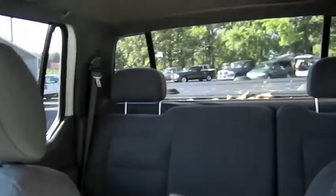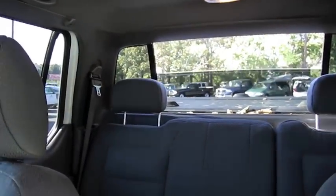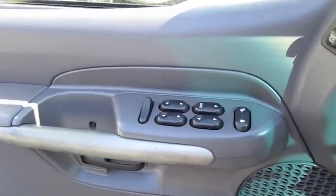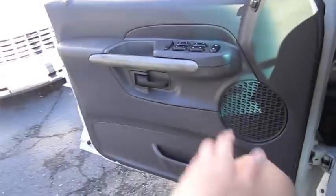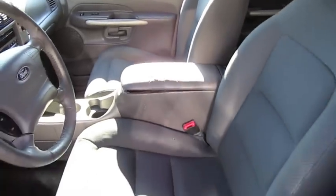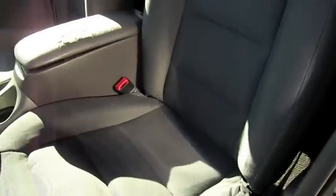Turn to the left for down, turn to the right for up. Power mirrors, power locks, power windows, automatic driver's side window. Manual reclining, power sliding, tilting driver's seat. It's cloth, rubber flooring.